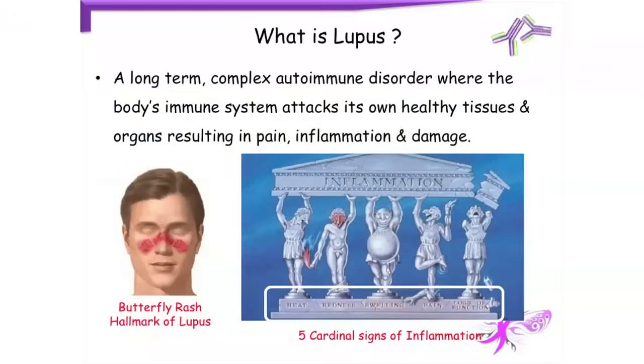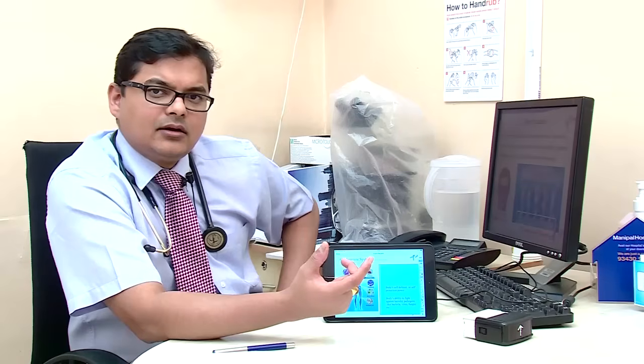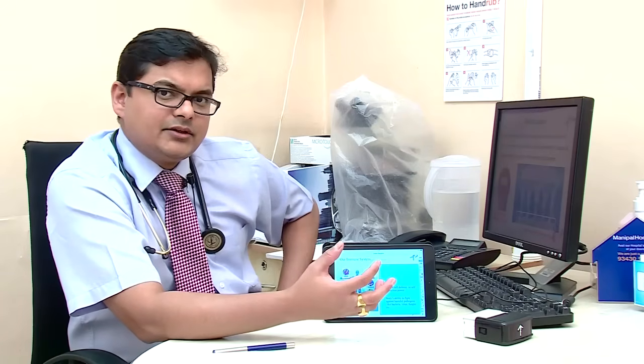The consequences of that follow. The starting point of this disease is something called inflammation. Inflammation has certain components, which are redness or rubor, heat or calor, dolor or pain, and then swelling and loss of function. These are the cardinal elements. So the first step is the inflammation, which subsequently leads to damage and the consequences of damage.